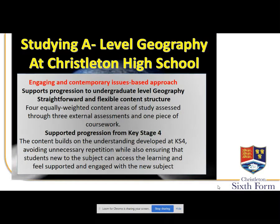So studying A-Level geography at Crystalton High School, we see it as a really engaging and contemporary issue-based approach. It's still a relatively new course, and it has really shifted to much more up-to-date and contemporary issues. It really supports a progression to an undergraduate level of geography and builds on what you have learnt at Key Stage 4. The content builds on that understanding, but there isn't unnecessary repetition. So you will be learning new things, and those students who are new to the subject can also access the learning and feel really supported and engaged with this new subject.